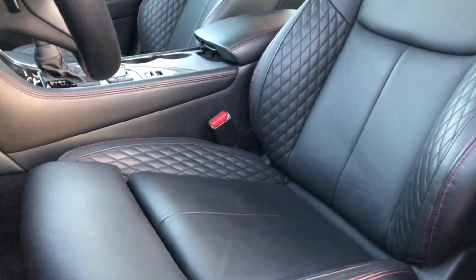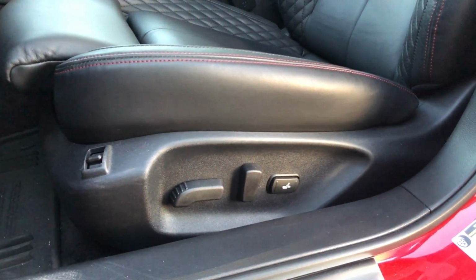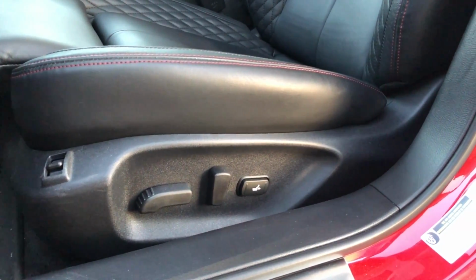But you guys came here not to see the interior, not to see me sitting in it. You guys came here to see what this car can do on the road. And I have to say that, again, every day that I'm driving this, I'm liking it more and more than the day before. So let's take this 400 horsepower all-wheel drive executive sedan on the road and see what it's all about.